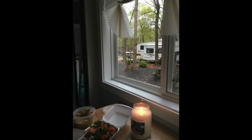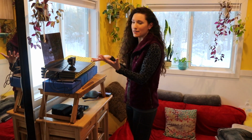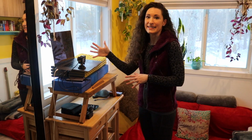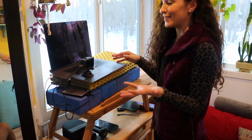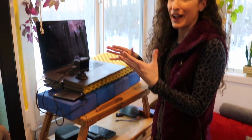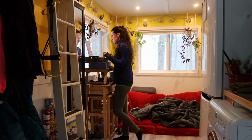I ended up putting another desk on top of here and some of my yoga props to lift the laptop up and create a standing desk. Since I teach yoga online and we have a YouTube channel, I spend a lot of time on the computer editing and uploading videos, so I wanted a comfortable space to be able to work on the computer. So that's what this area is.